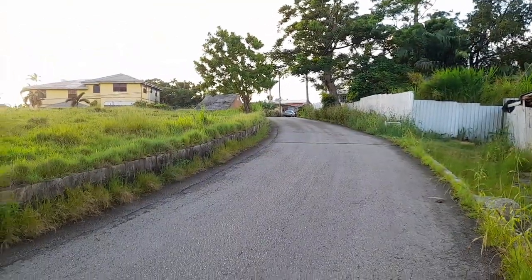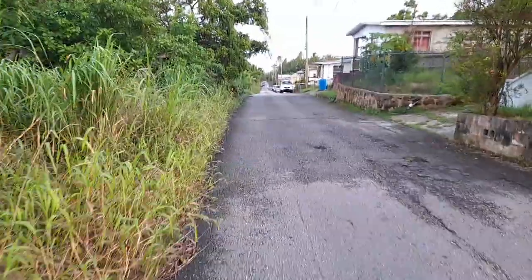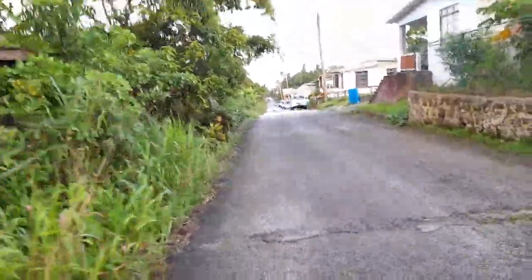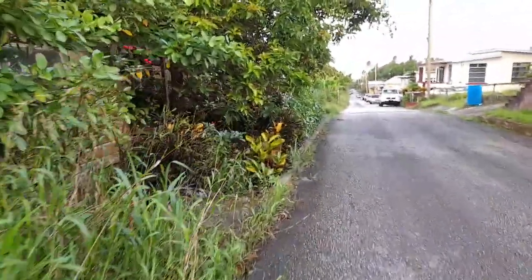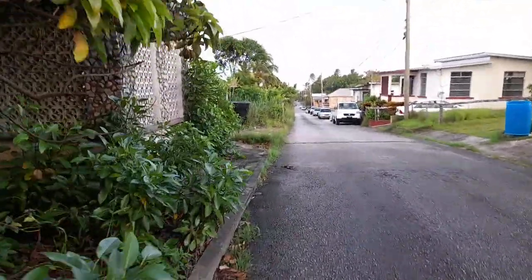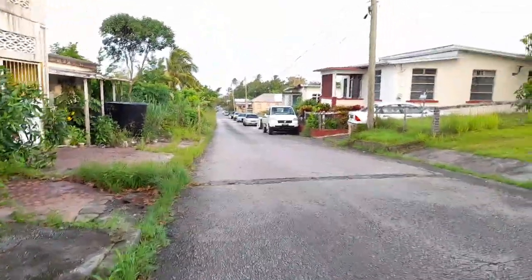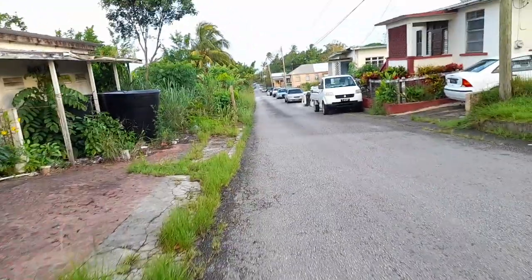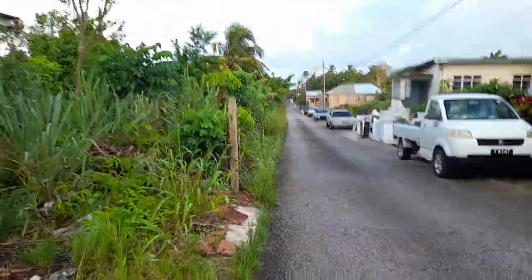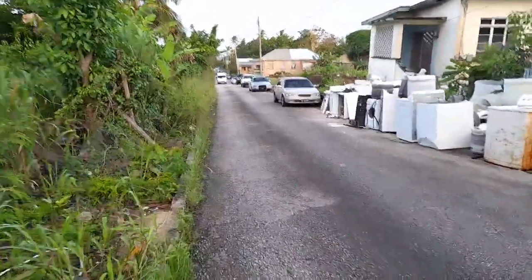This is the vault we're on here now. We can back up to the window as well. Back up towards the vault. So this is all the Vault Road here. And we're at my house, St. Thomas.